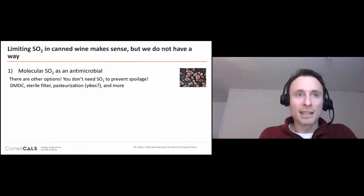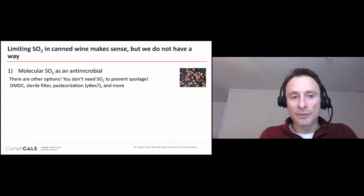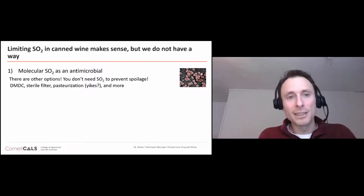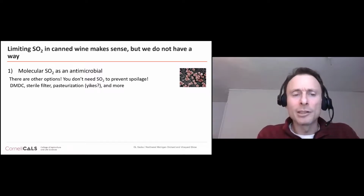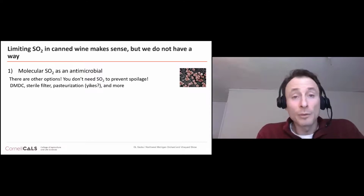There's a number of products out there on the market that will talk about trying to replace SO2. Oftentimes they're focusing on the antimicrobial activity of SO2. Most certainly you can can a wine or bottle wine without SO2 and avoid microbial spoilage. The brewing industry does this.